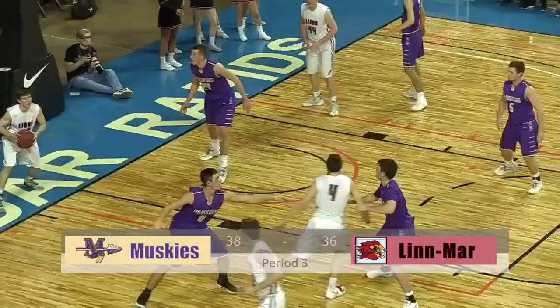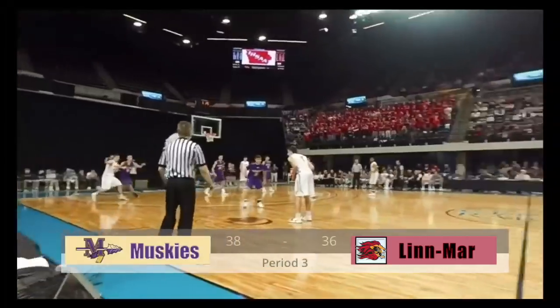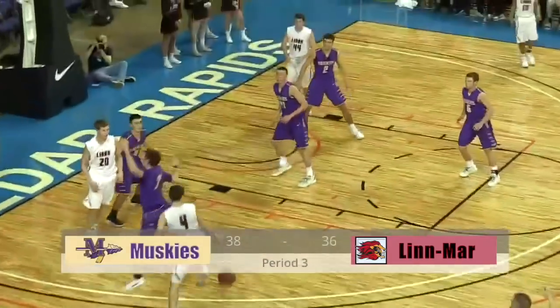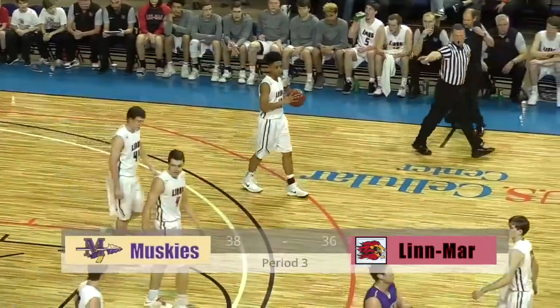Martin is checked back in along with Hall. They played well in the first half. They get it in now. Out high for Robertson. Now it's Hutchison. Cooper Zek is checked into the Muskie lineup. They swing it. Robertson puts it on the deck. It's a travel. And it is a travel.